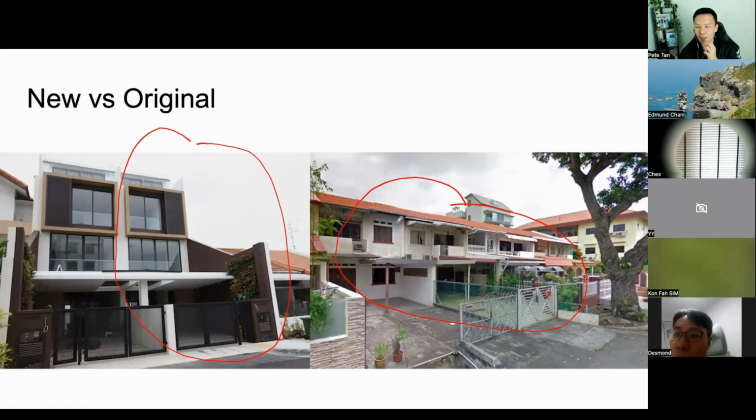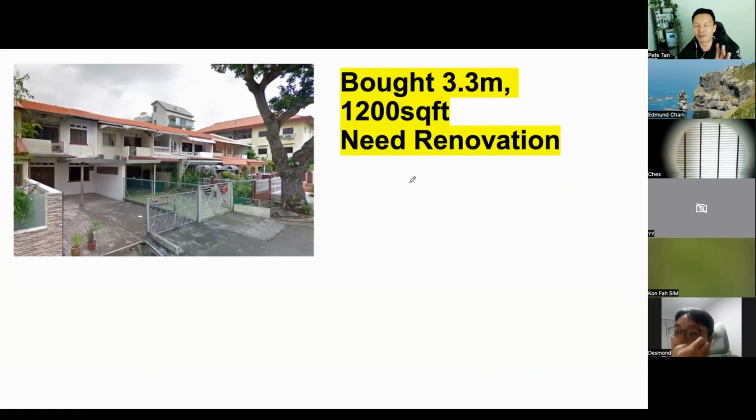So I'll give you a case study. I cannot name the real person and the real house, so I'm just going to use this picture again. The person bought it at about 3.3 mil, and the size was about 1,200 square feet. Back then it was in original condition, so it needed a lot of renovation and construction.